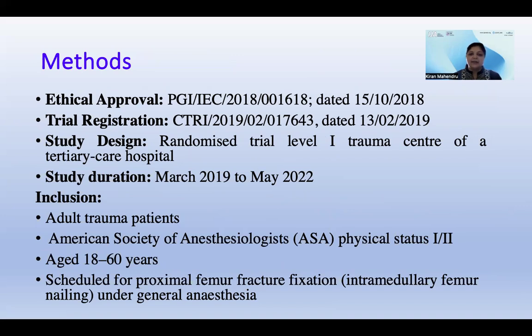It is a randomized trial conducted in a level 1 trauma center of a tertiary care hospital from March 2019 to May 2022. The study included adult trauma patients belonging to ASA physical status 1 or 2 between the age group of 18 to 60 years who were scheduled for proximal femur fracture fixation using intramedullary femur nailing under general anesthesia.